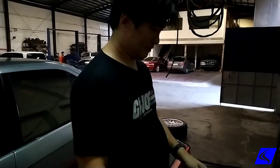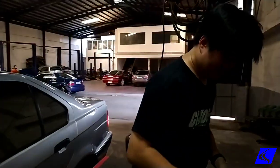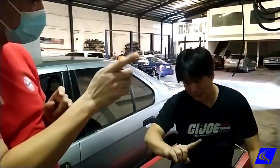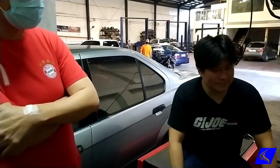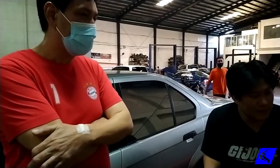Pero somehow, nagpo-focus na sa sobrang. Ang maximum niya 210 eh, no? Right now 210. 210 tapos plak, babalik eh. Magalas na siya eh. 210. Meron nga. Meron.